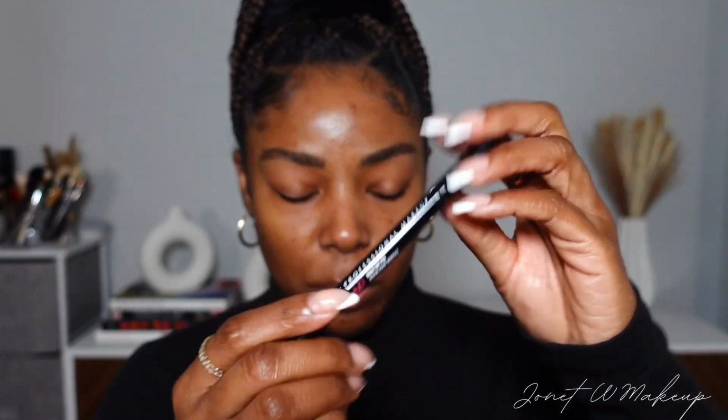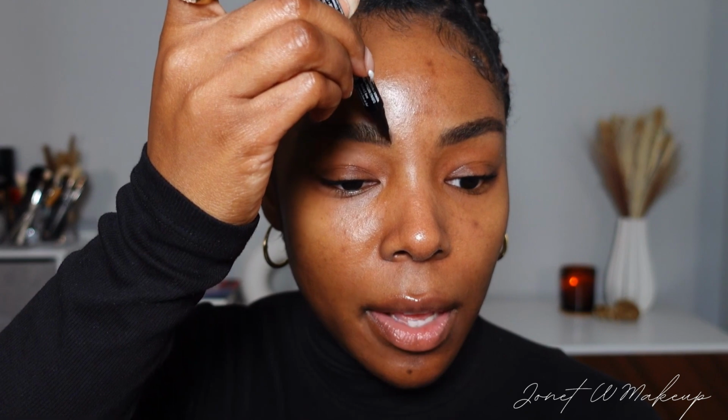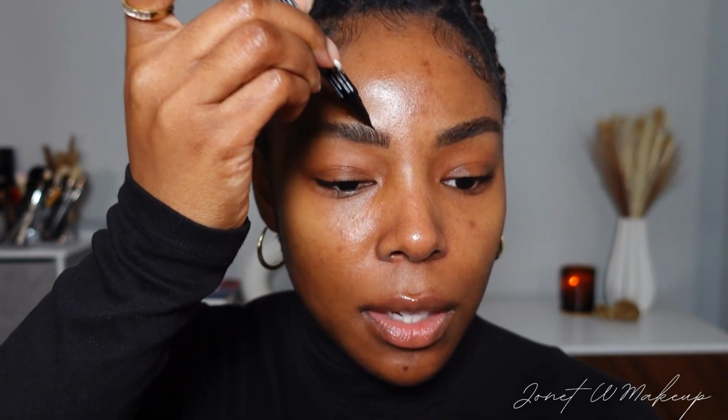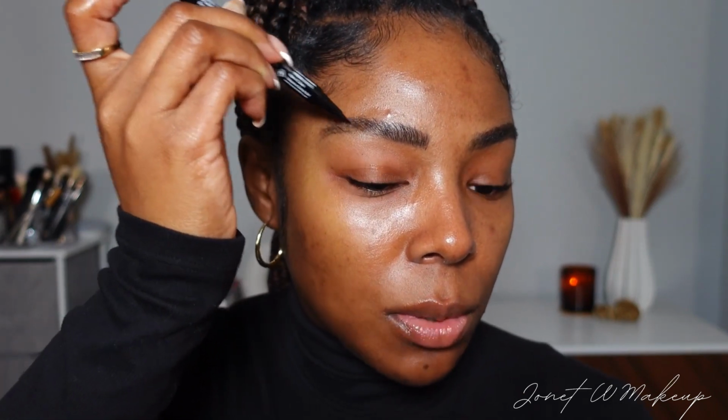Because I'm really bougie with my brows, I also like to do a little bit of the brow pen from NYX. This is the Lift and Snatch pen from NYX. It's so tiny and precise for sketching hairs, so I like to go in with a little bit of that to add another layer of definition, which really makes my brows look really fluffy and natural. That's always the goal for me with brows. You see how I'm literally just drawing little hair strokes? That's what you want to do.